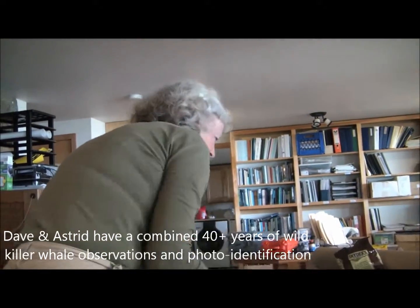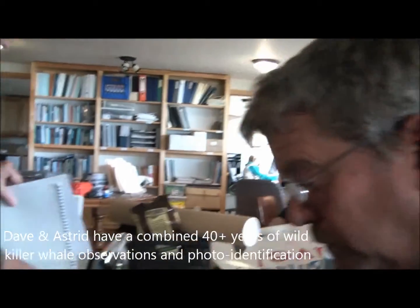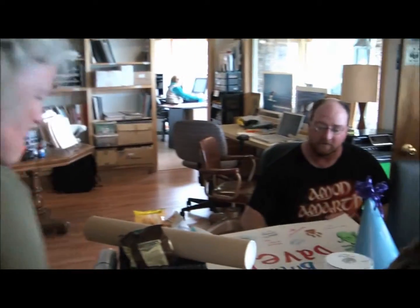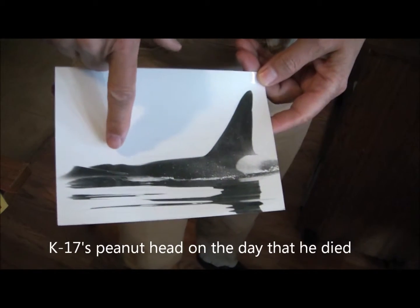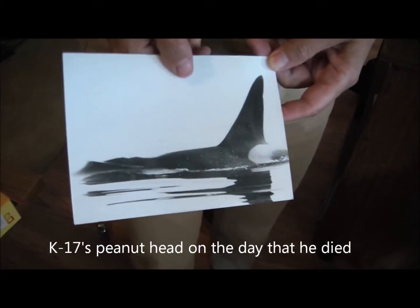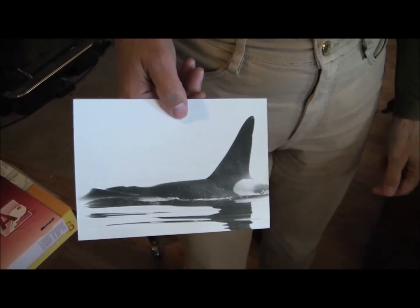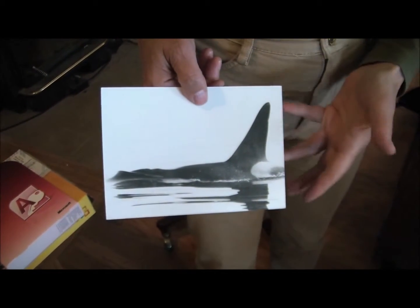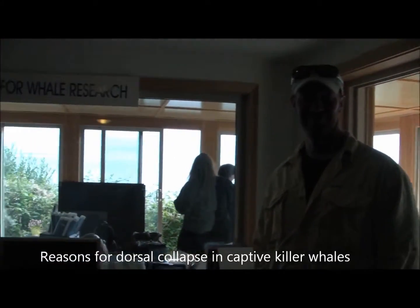That picture of K-17 is floating. This was my favorite whale, and that was the day he died. Here's the blowhole, and you see the sunken area behind the head and neck. Every time he came up, his fin would just lean, because he was probably dehydrated, so there was less tissue firmness. So dehydration might explain fin collapse. In captivity, I think there are a number of reasons.